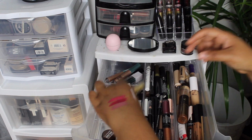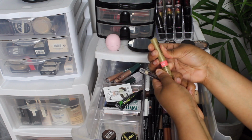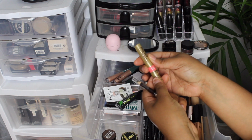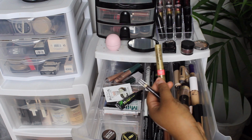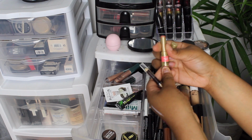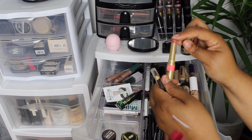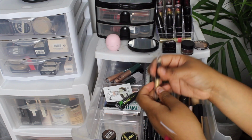Okay, I received this chapstick from Influencer Teal. This is the chapstick Total Hydration in the shade Peachy Keen. This chapstick is so moisturizing, but the color is ugly, and trust me, the color does show up. I mean, it's just a chapstick, whatever.